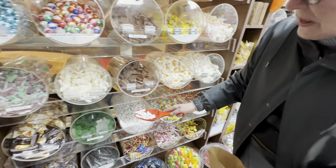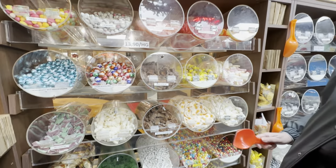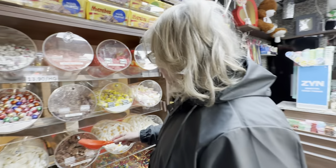These are very good. Yeah, licorice mint. Mm. That's my dad's favorite. Sorry. Me!